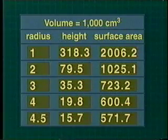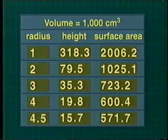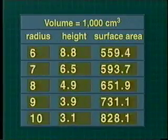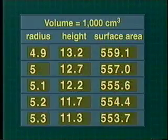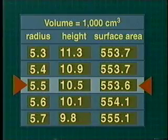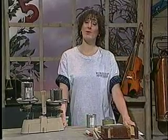Now, any of the dimensions that Euclid is displaying will give us a can with a volume of 1,000 cubic centimeters or 1 liter. However, the first line, with a radius of only 1 centimeter and a height of over 3 meters, has a very large surface area. So does the bottom line, giving dimensions for a very wide, flat can. As you can see, a 1,000 cubic centimeter can that is 10.5 centimeters high and has a radius of 5.5 centimeters uses the least amount of metal. But that wraps up our show on perimeter, area, and volume.